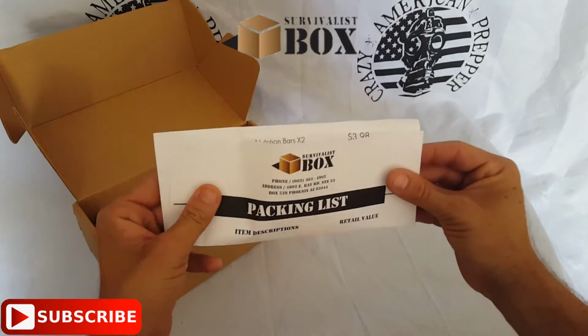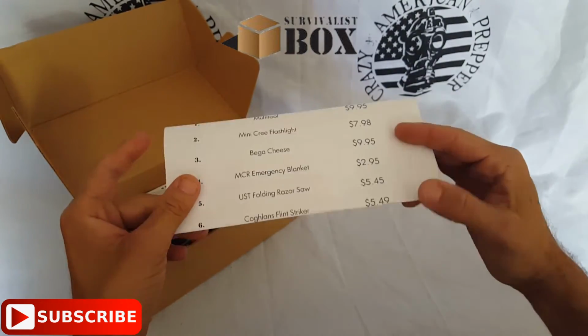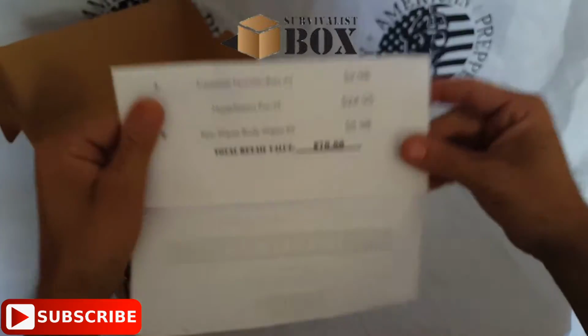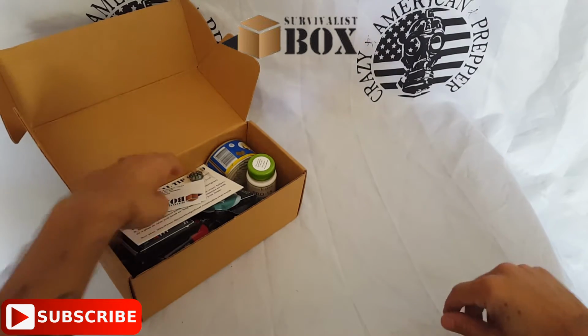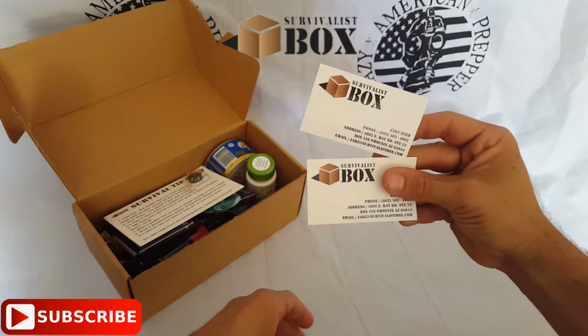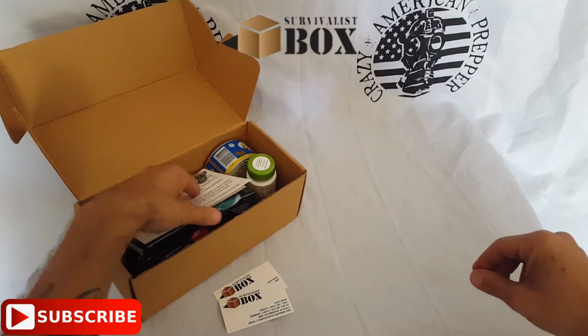The first thing we got is a packing list, and the packing list has all of the items and their prices. This box total is $76.68. We will get into the prices of each individual item in here, but right now there are 9 items in here. Something else they sent are some business cards. They're always handy to have. Let's see what they got.